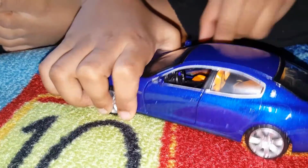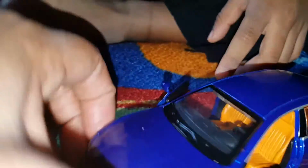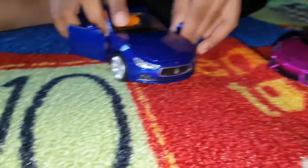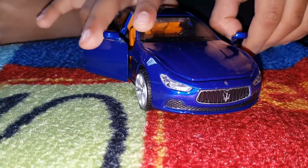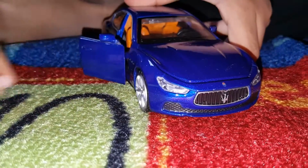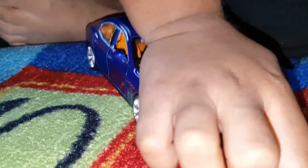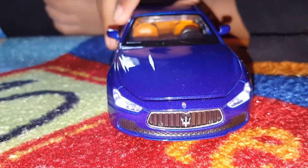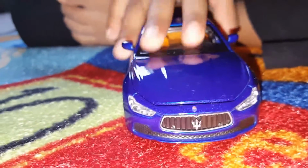You can open that door? Yeah. Wow. It makes sound. Oh, once you open this door? Beep, beep. It makes a sound? Yeah. Can you close it and open it once again? Yeah. Close it and open it. Let's see the sound. Oh, look. There are lights coming. Wow. Oh, look, there's a lot. Maserati. It's making sound and the lights.